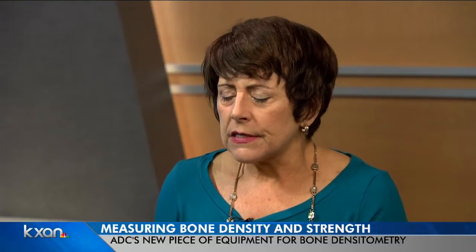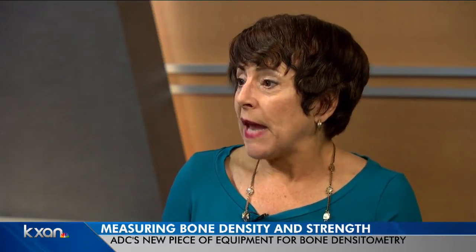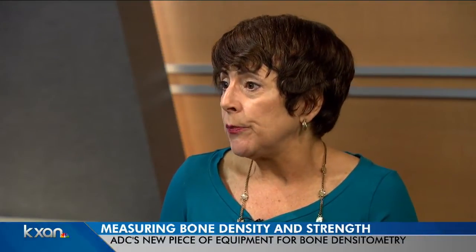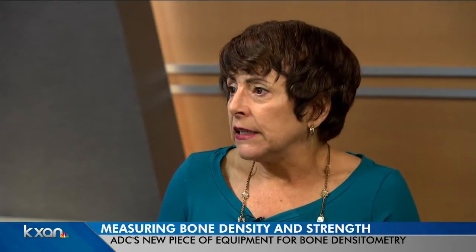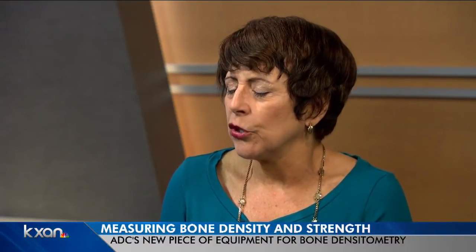There are a lot of things, and that's a great question. So the main thing is to be active, because our bones respond to stimulation. So sedentary people lose bone faster. So it doesn't have to be weightlifting. It can be walking or cycling, yoga, Pilates, any kind of active exercise. Gardening is even a good form of exercise to stimulate your bones.